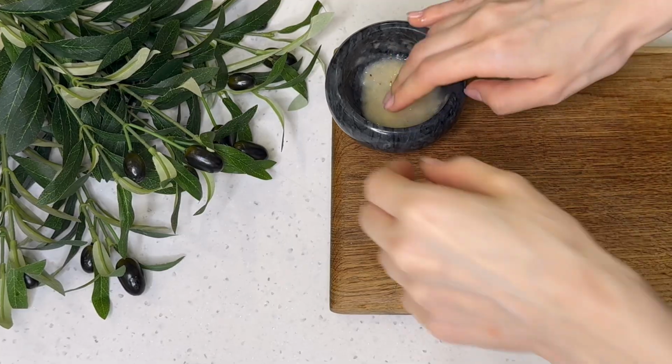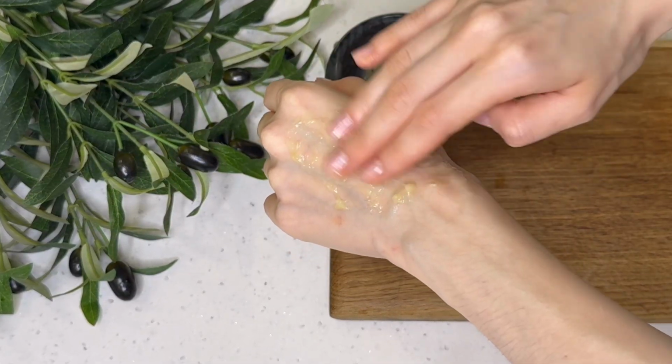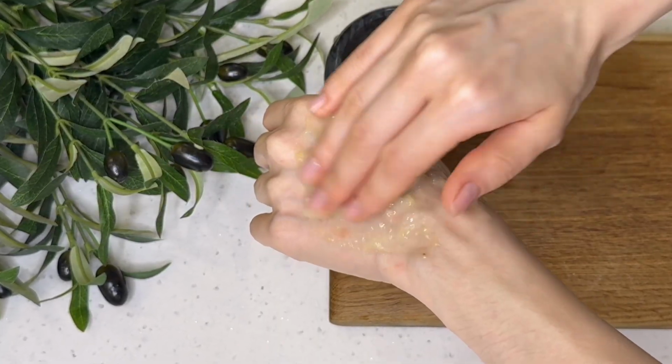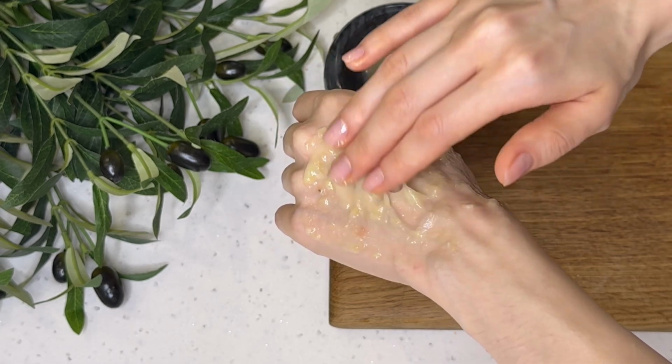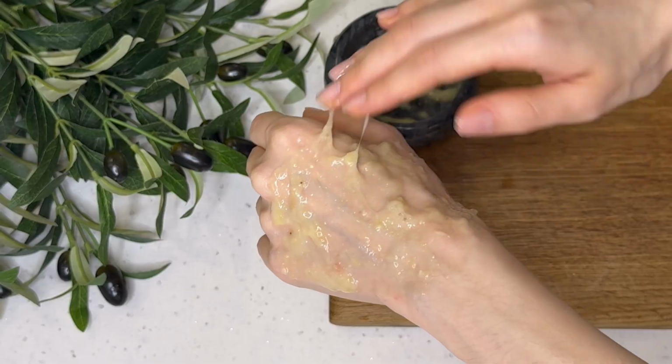Apply the mask to clean skin, face, neck, and even hands. Leave it on for 15 to 20 minutes. Rinse first with lukewarm water, then with cool water to close the pores. Finish with your favorite moisturizer. Use 2 to 3 times a week for the best results.